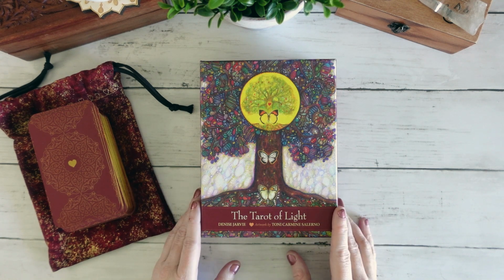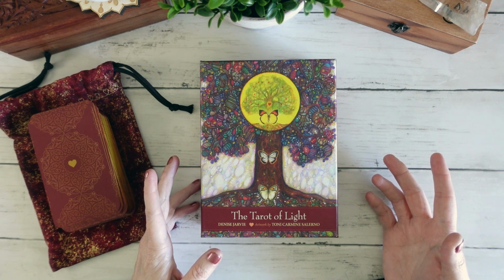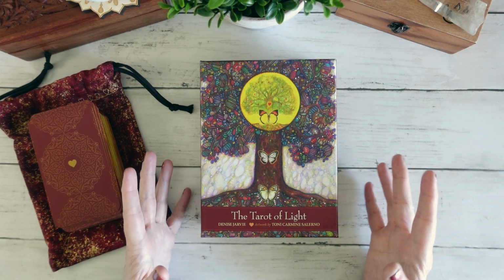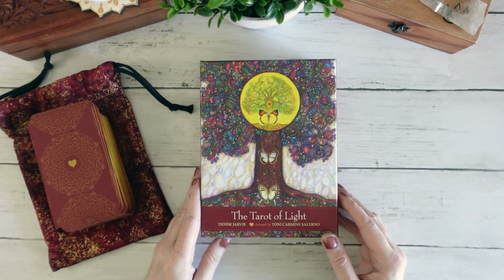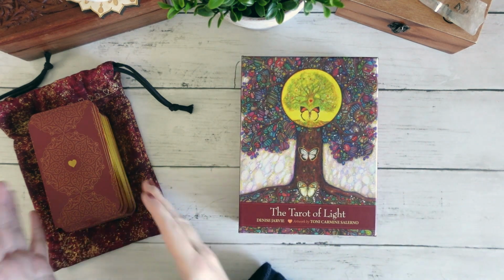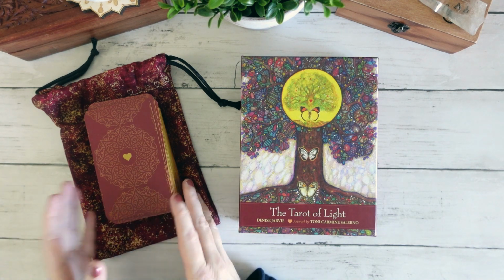There are some other decks that I think have unfortunate names that probably keep them from a marketing perspective. And sorry, that's my background, so that's where I am coming from with this. But I think rebranding it as the Tarot of Light is a great idea. I think that fits the scope of the deck more. Although the guidebook does tie into that idea of cultivating love as well.